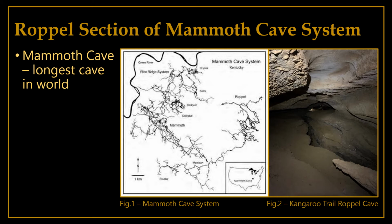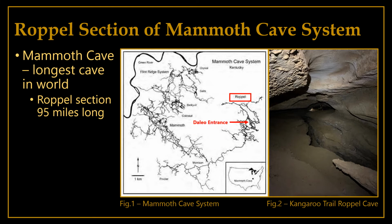Something I did not know prior to this project was that Mammoth Cave is actually the longest cave in the world. What a privilege it is to live right next door to it. The map to the right shows the Mammoth Cave system. My project takes place in Roppel Cave, which is highlighted by the red box on the map, a 95-mile-long cave outside of the national park, and more specifically at the Dalio entrance of Roppel, which you can see labeled to the right.